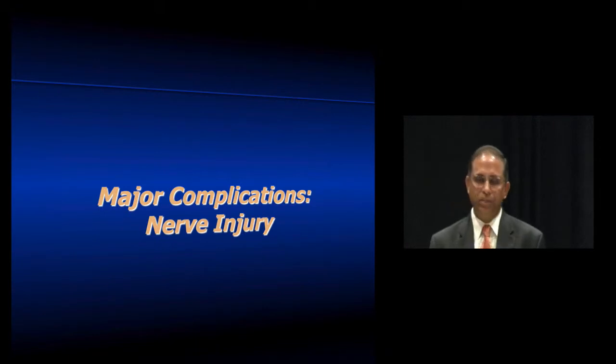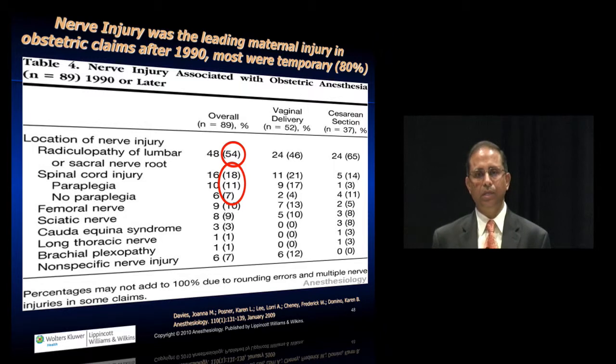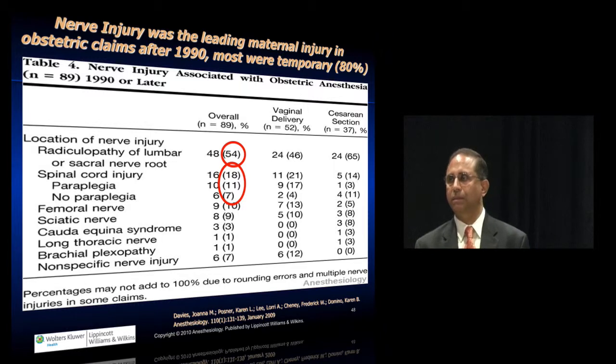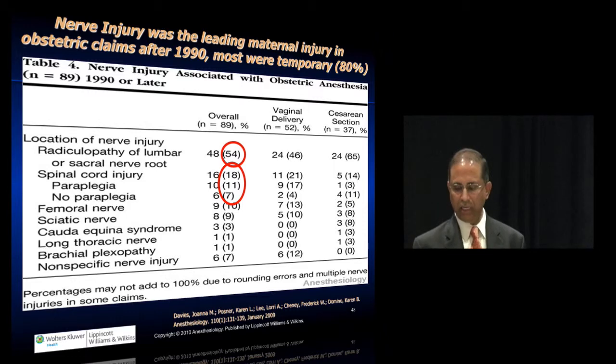What about nerve injury? Radiculopathy was part of this claim they found, and nerve injury actually was the leading maternal injury in claims after 1990, presumably because regional anesthesia use had increased. 54% of those nerve injuries were radiculopathies, and actually 18% had spinal cord injury. Within that 18%, 11% had paraplegia and 7% had no paraplegia.